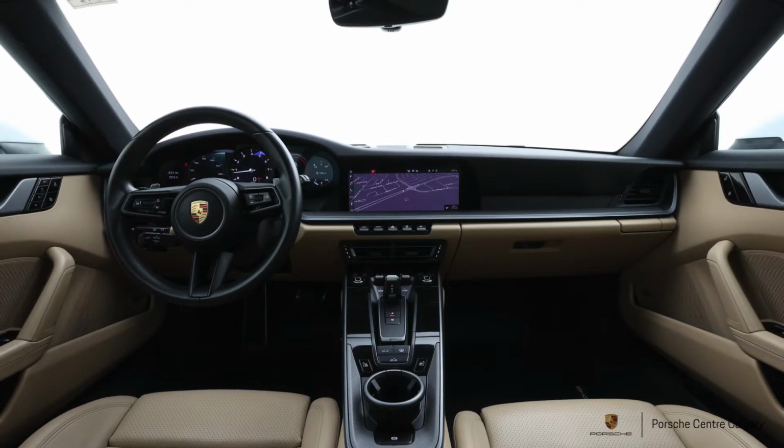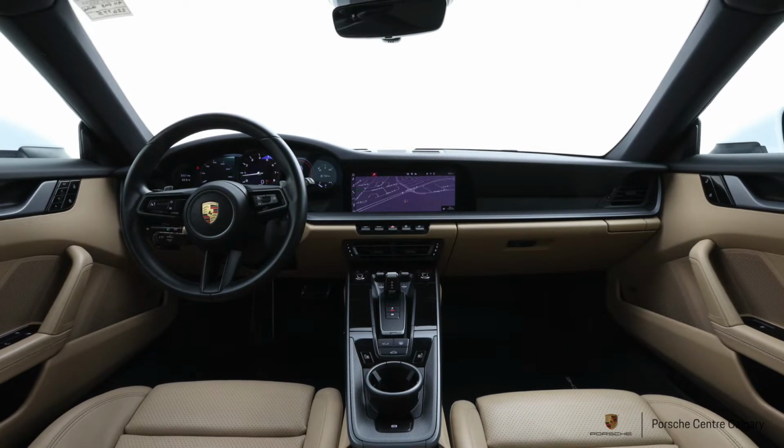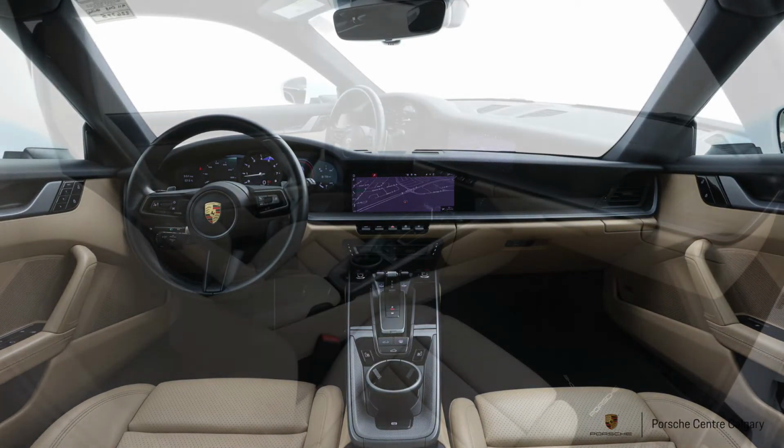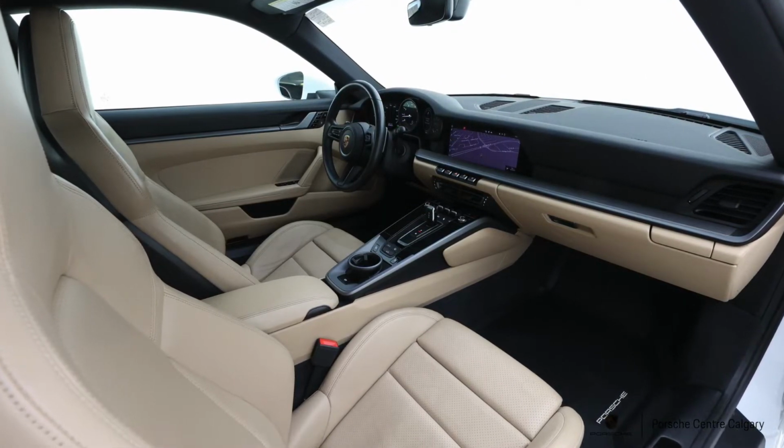Used to be the full interior went beige. That was a little bit of overkill in my opinion, but nice combo here. Some other stuff that was optional on this one: lane change assist, which is Porsche for blind spot warning. Nice to see that in the cars.